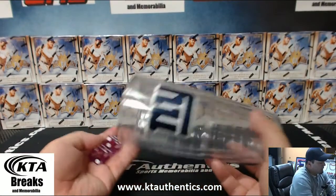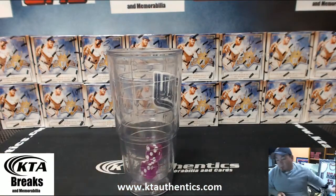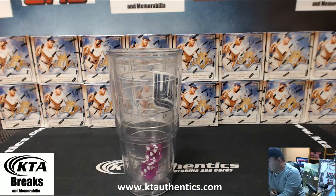Two dice. So I need to roll. I guess I need another one. We're gonna roll. We're gonna do one box for someone.